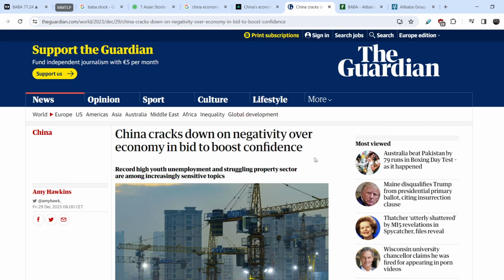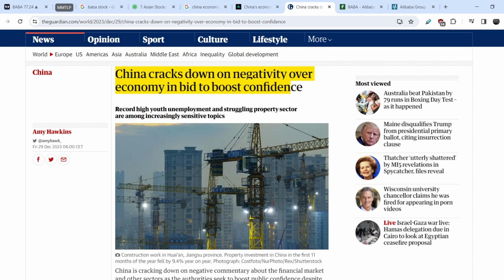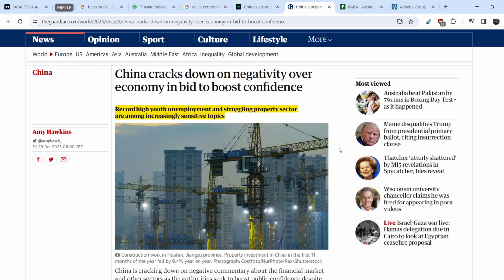At the same time, you can see this article, we are, by the way, on theguardian.com, and it's titled China cracks down on negativity over economy in bid to boost confidence. The subtitle is, record high youth unemployment and struggling property sector are among increasingly sensitive topics. In other analysts' opinion, 5% of Chinese economic growth might be a target that will never be reached by the Chinese economy.